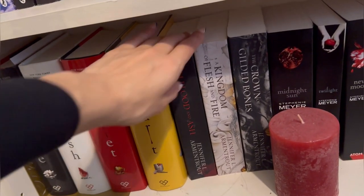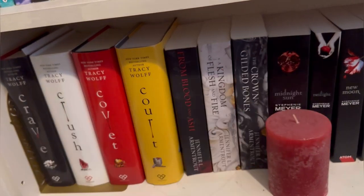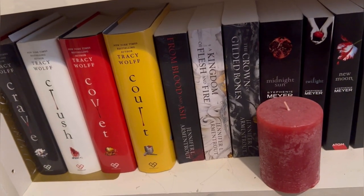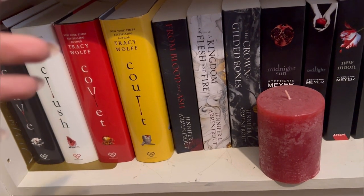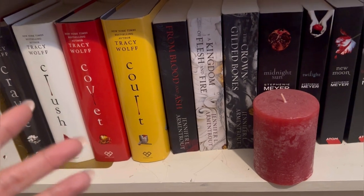And then I've got my Jennifer L. Armentrout From Blood and Ash books. I also need to get the rest of the books in this trilogy. They're now 6 and there's like a spin-off series. It's way too many books, but I want to get them because everyone says it's super good, so I just need to read them.